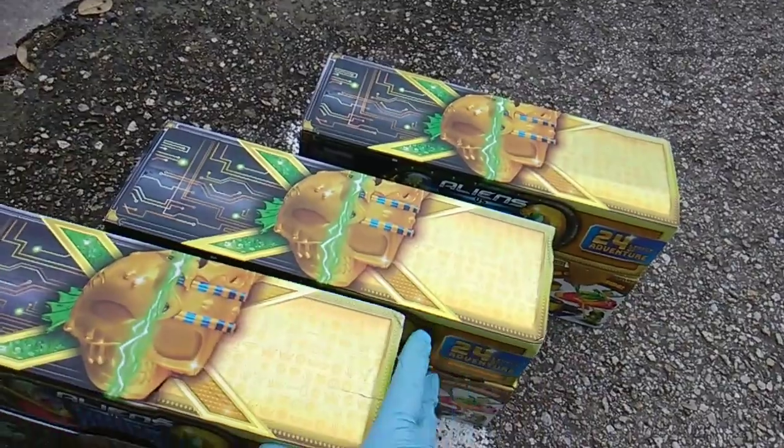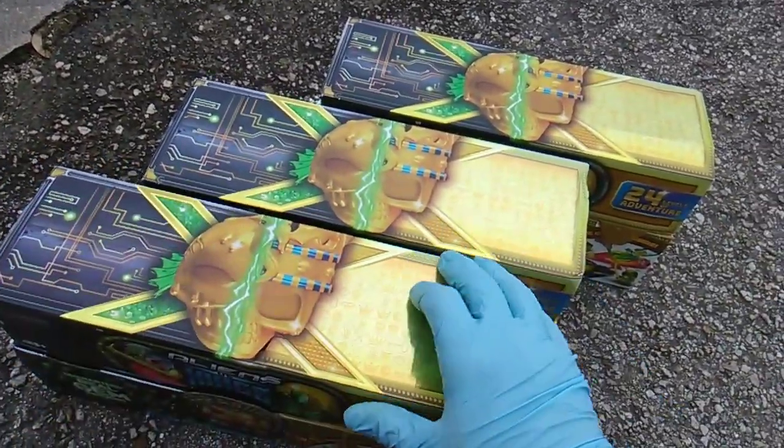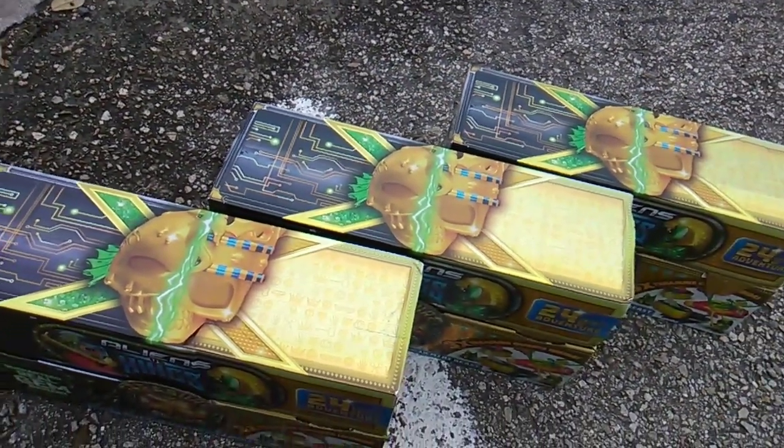All right, I'm going to pop the wrappers. We're gonna get them looked. Look at that. Oh, let's line up this part of the X. Oh, look at that. Look at that insanity.